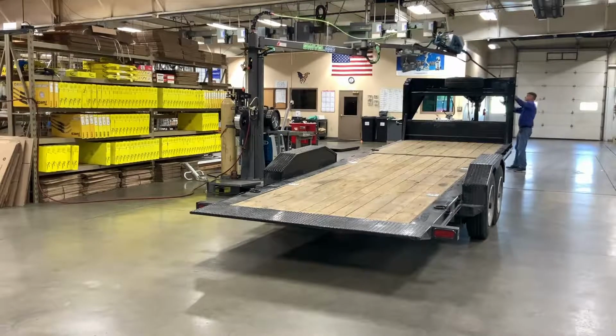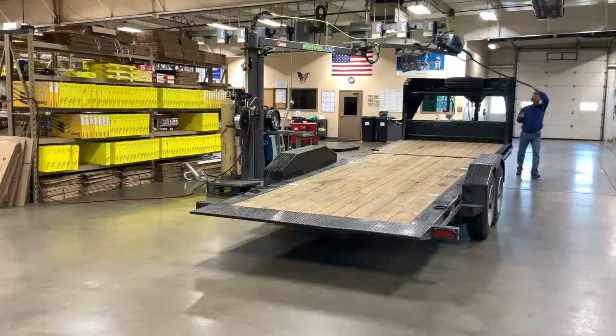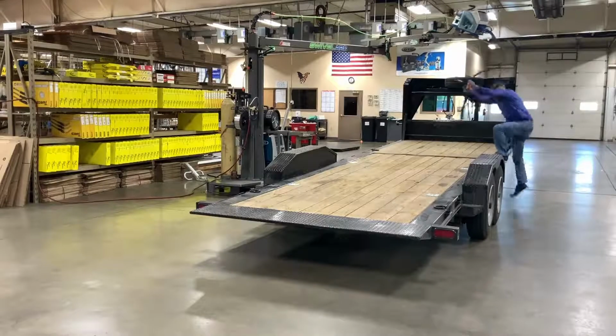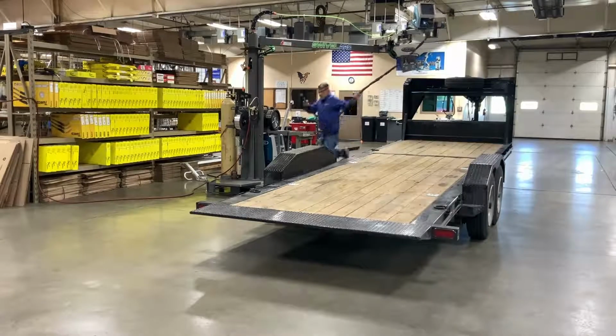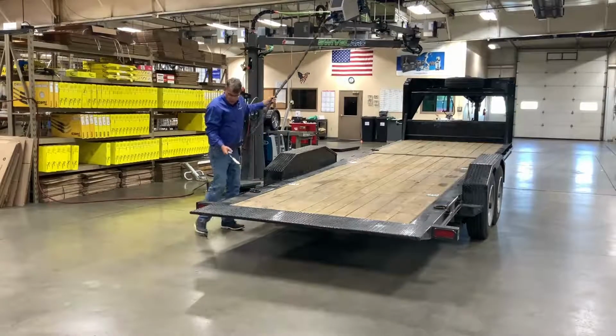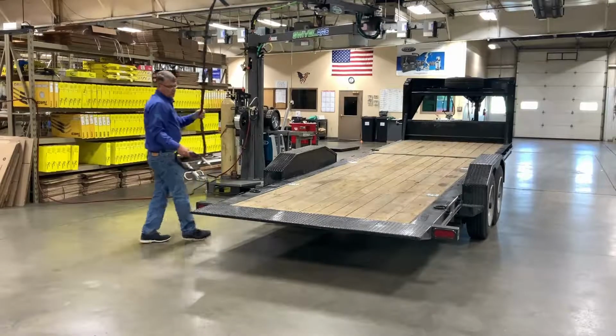Come out here, I've cleared the front of the boom, or the trailer, and I can weld anything that's out here on this trailer. Weld on the other side, if I want to, I can just jump up here, come around, pull it, and I can weld and get my reach anywhere I want on this side.